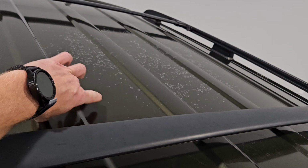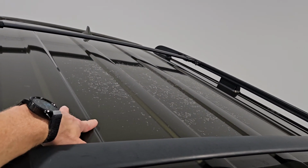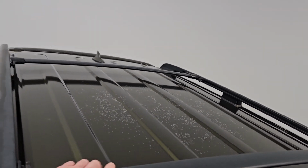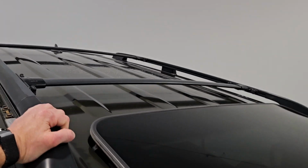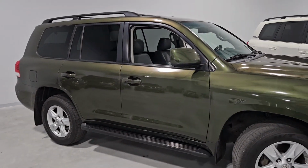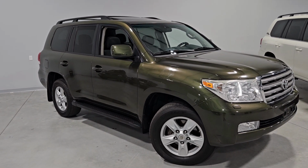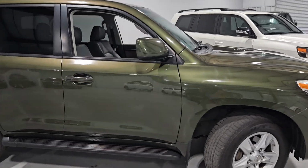What makes it really hard is these ridges right here. When you're prepping, you've got to prep in between all of these ridges and on top of them, so it just takes a while. It's expensive to do, but that will get done as well. Outside of that, we just have a little detail, take some door dings out. I'm going to get it serviced, obviously, get those tires put on it.